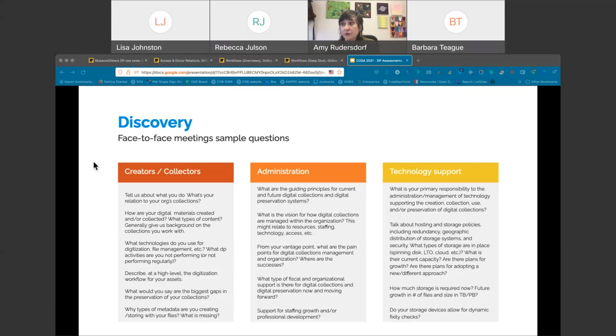So for creators and collectors, you want to understand digitization workflows. If you're talking about digitized materials, you want to understand how materials are accessioned into an archive. If they're born digital, at what point is fixity being checked? If it's being checked, what types of metadata need to be created and stored with your assets? What aren't you creating today that maybe would help you with your maintenance plans?